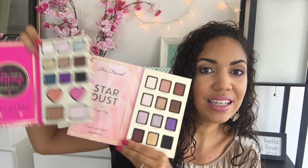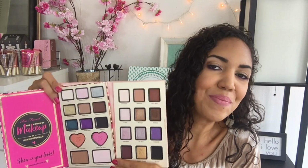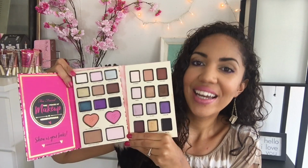Do you absolutely need this palette if you have this palette? Probably not. Do you absolutely need any makeup item? Probably not, but is it still worth it? Is it different enough that it's still going to be worth it? Yes, I think so. And this one also came with a mascara, a primer, and I believe a Glamour dust. I think that was it. I don't think there was anything else, but I don't remember. But I know it came with a few extra goodies.